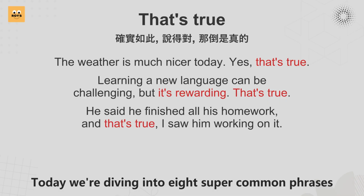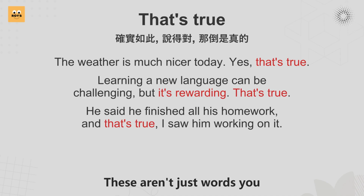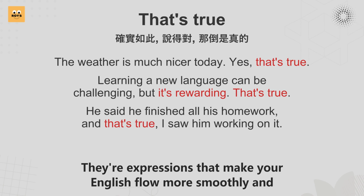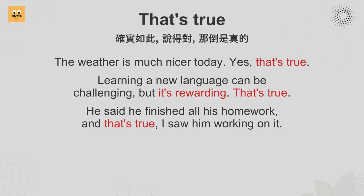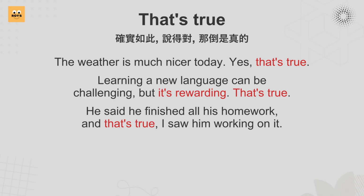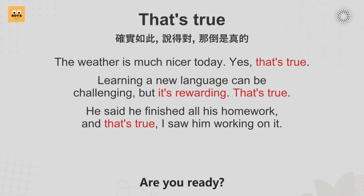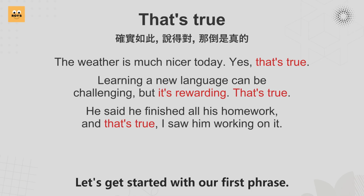Today, we're diving into 8 super common phrases that native speakers use all the time. That's right. These aren't just words you find in a dictionary. They're expressions that make your English flow more smoothly and help you connect better with others. From agreeing to showing surprise, these phrases are your ticket to more confident interactions. Exactly. Master these and you'll be speaking English like a pro in no time. Are you ready? Let's get started with our first phrase.